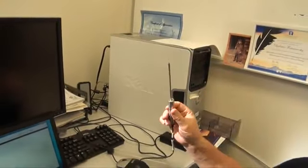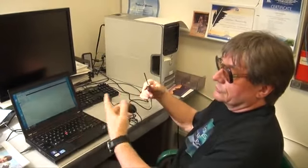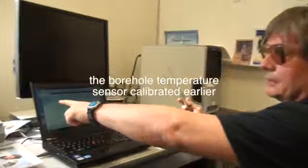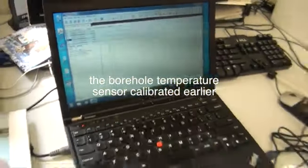Yeah, so it's the calibration of this sensor here, which we'll use to measure temperature in the borehole, and it's supposed to show 0 in the ice bath, and it's showing minus 0.004. So perfect. Okay, we're good to go.